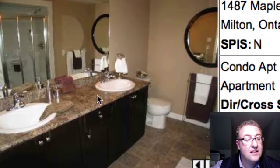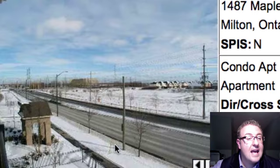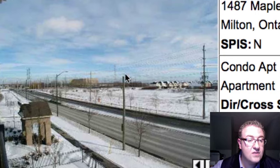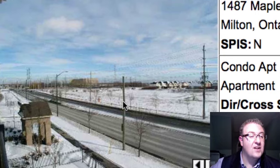A double sink in a condo is very, very rare, so that's a nice thing too. It says it faces west, but this balcony, you can see the railing right here, this is south. That's Main Street, and it's not going to be quiet. There's going to be more buildings eventually built across the street, and/or medium density housing. Again, thanks to Colin Best, my friend, who always gives me a little heads up.